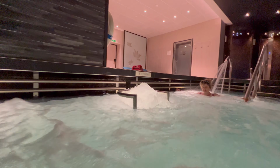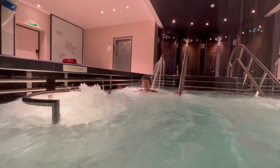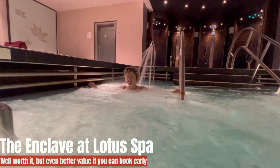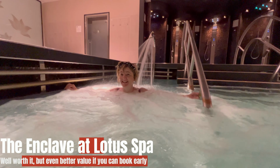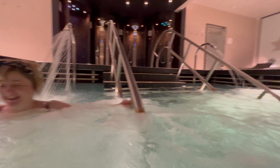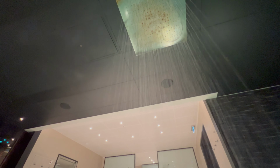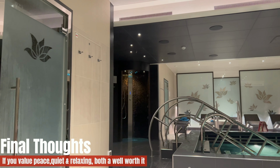And if you do want to buy a full cruise pass, you can, and that's even cheaper, especially if you buy it online before you get on. And you can get a couple's pass as well if you do it that way. I really enjoyed it. I felt very relaxed afterwards. I would have felt more relaxed with a lounger, but just let it go.